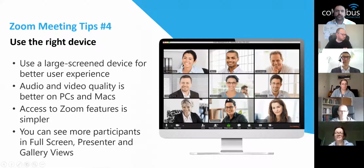We mentioned use a large screen device for the best user experience. You're not going to get a great deal from using Zoom on your mobile. You can only see a very limited number of participants, and some of the features are not as accessible if you're using a PC or Mac or large screen iPad.